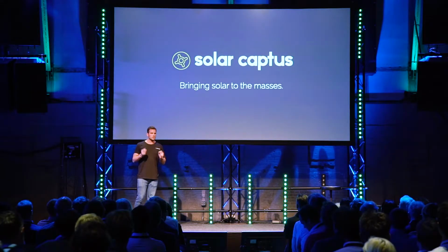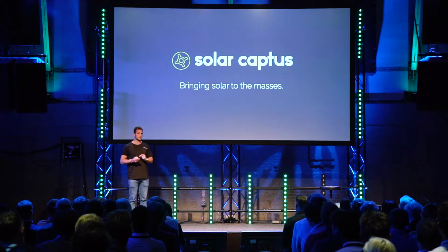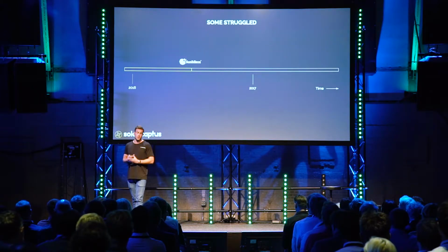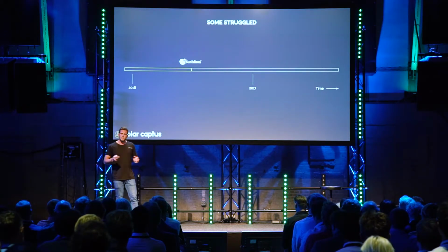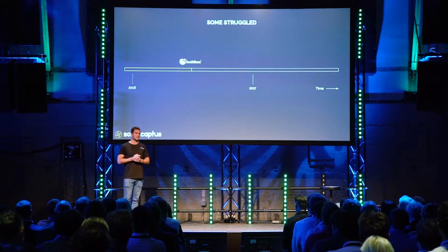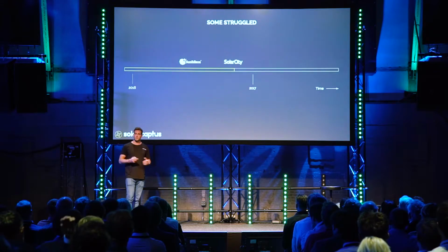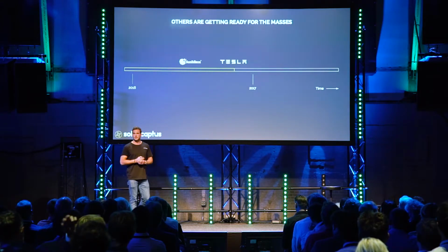And Solar Captus focuses on bringing solar to the masses. And I hear you think, because we've seen companies before trying to bring solar to the masses. Some of them struggled because they were too early. So we saw SunEdison in the US going under. We saw SolarCity struggling, but then Tesla came in.